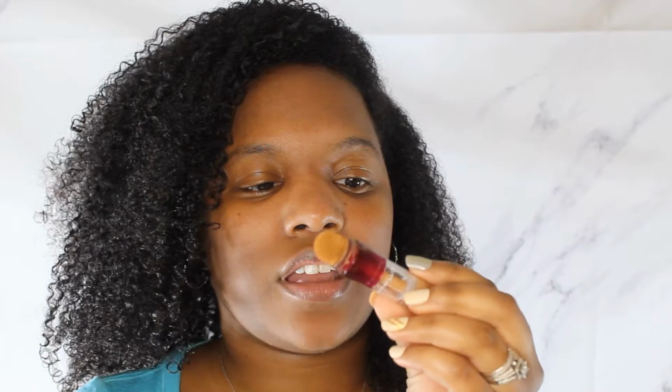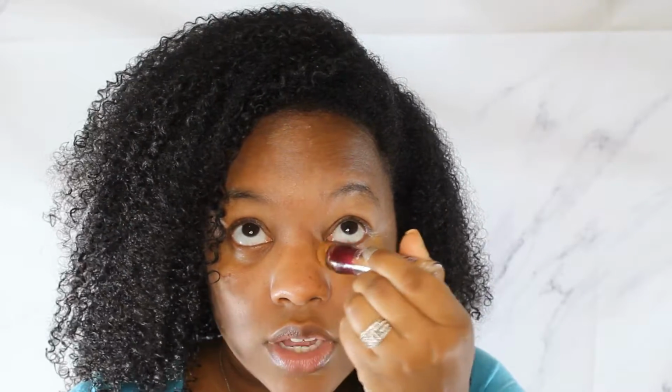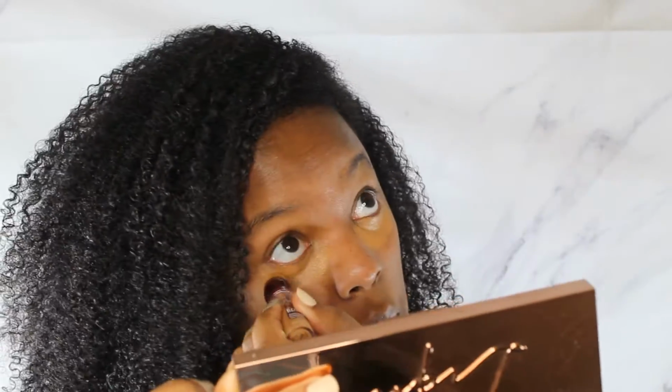I wish they would change the packaging on this. I'm not a fan. So, and I just dab. I usually put this right underneath my eye just to cover those dark circles. Now, depending on you is how much you're going to put on, obviously. Some people will say, oh, that's too much, that's too much. Well, it's my face. I didn't ask you.